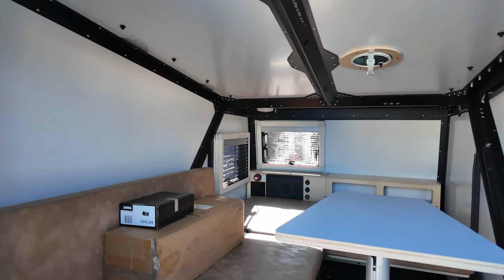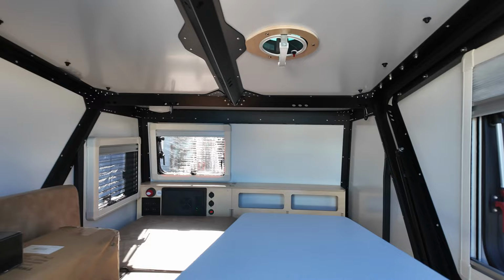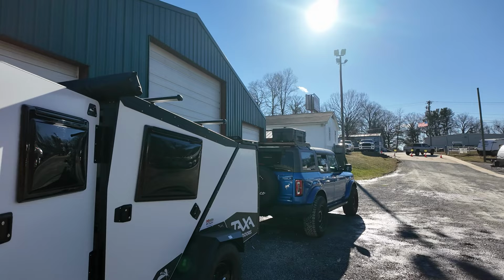It actually already feels a little bit cooler in here, so I do feel like that insulation is pretty decent. I'm excited to do a night of winter camping in it. Let's do it. Ask me, it looks pretty good behind a Bronco.